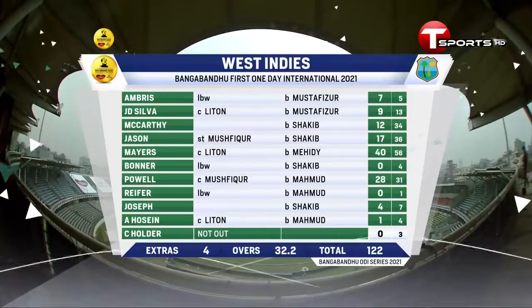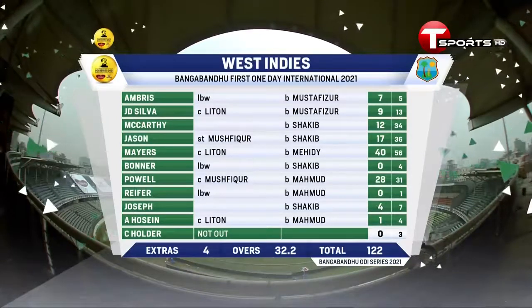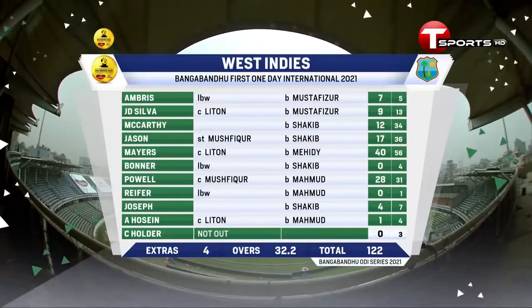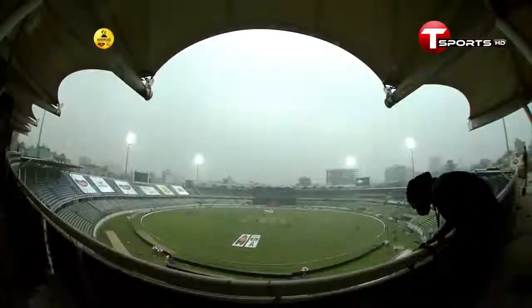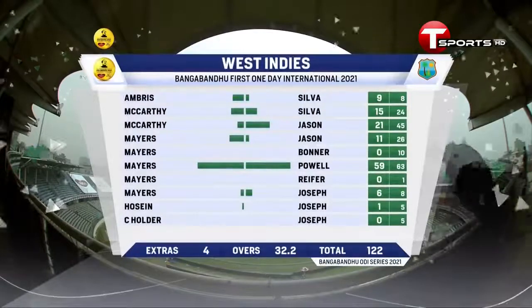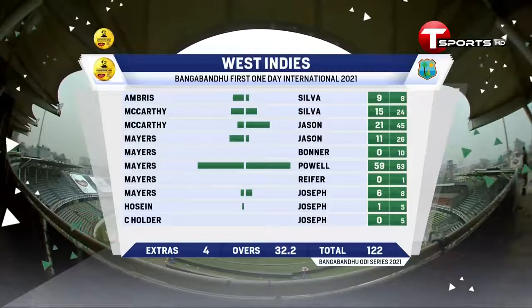Windies in the first innings bowled out for 122 in just 32.2 overs. Yes, there were contributions with the bat from Myers and Powell, but apart from that, nothing much to write home about. 122 is also the second lowest total for West Indies against Bangladesh. Apart from Shakib Al Hasan, Mustafizur Rahman, Hassan Mahmood, Mehdi Hasan Miraz all bowled really well.